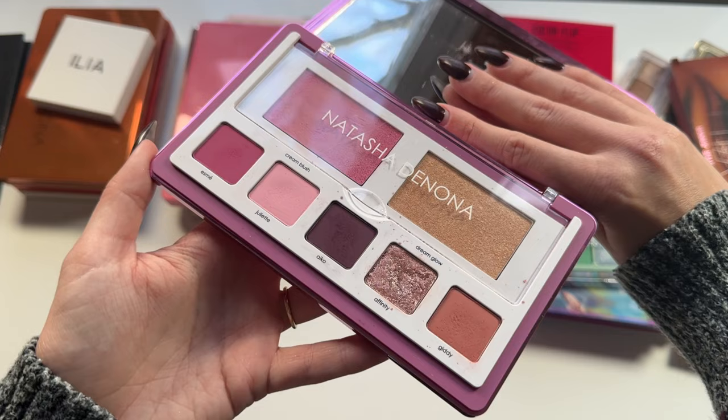This is just so stunning and it screams summer, beach, and it's gorgeous. It's beautiful. I love it. It's kind of bulky and big to travel, but at the same time, you have such a good variety and really nice quality. Last palette from this drawer.